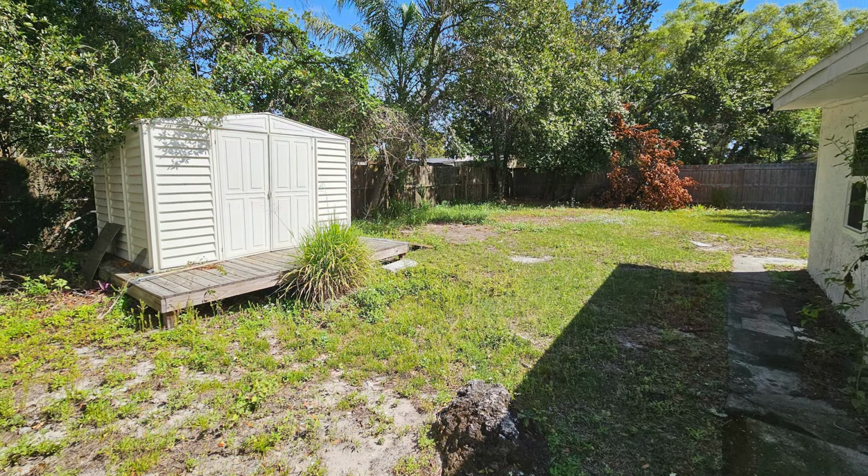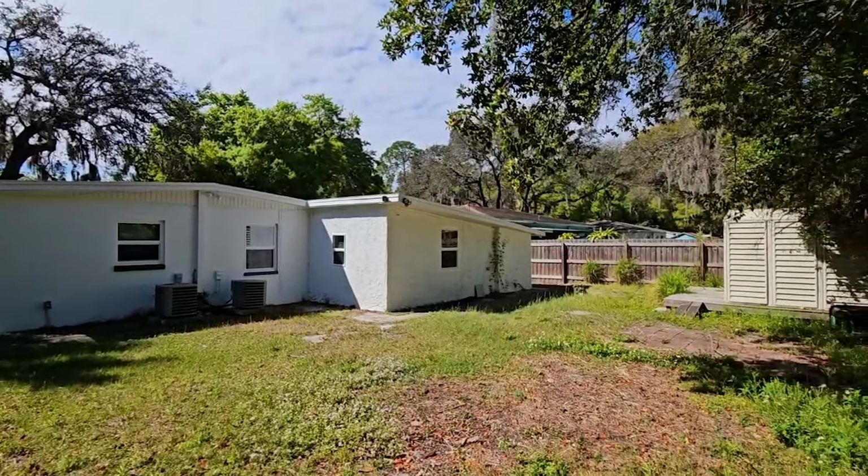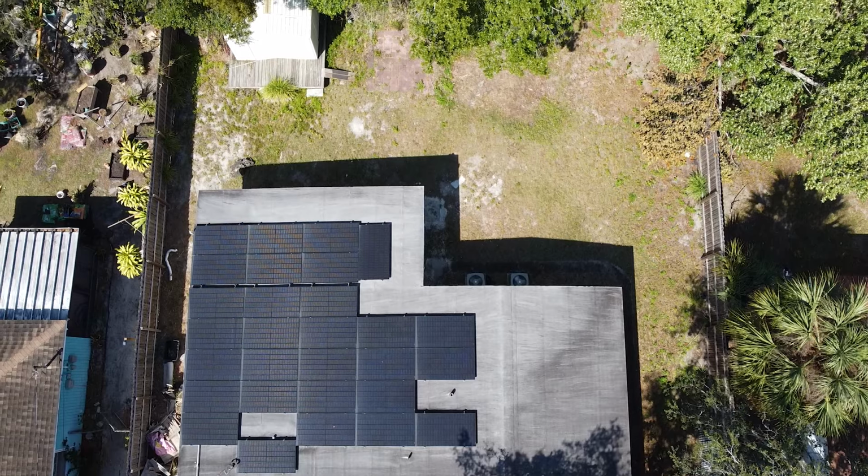Enjoy your own private oasis in the spacious backyard, surrounded by mature trees, where you can add a refreshing pool or host lively barbecues or just relax in a peaceful setting.